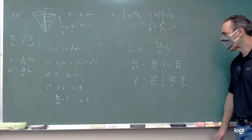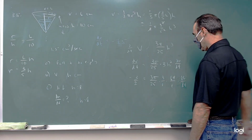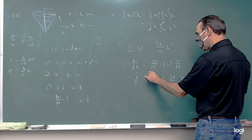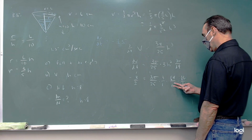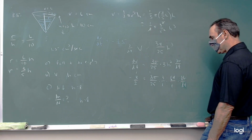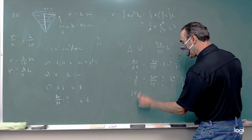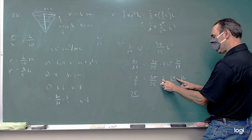I'm hoping something is going to cancel here. So I'm going to call it a negative 3/2. Is that okay? I like the looks of this. We multiply by the reciprocal. So I guess we'll get to cancel one of those 3's. I'll see. I don't think anything else is going to cancel, is it? So I think we're going to get 25. This is going to be up on top. All of this is going to join that in the denominator.